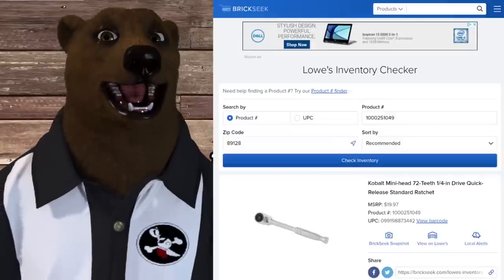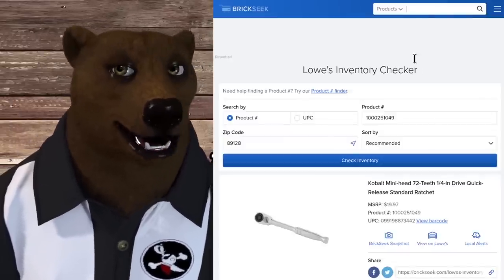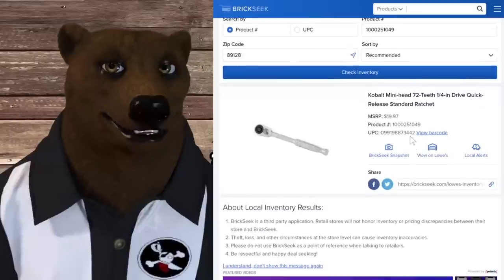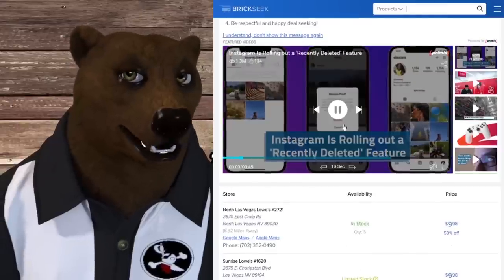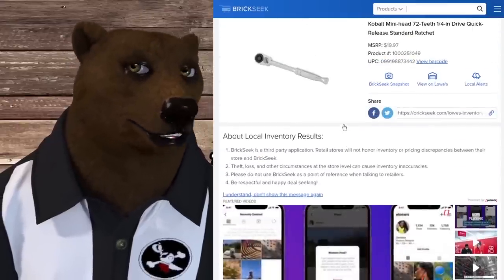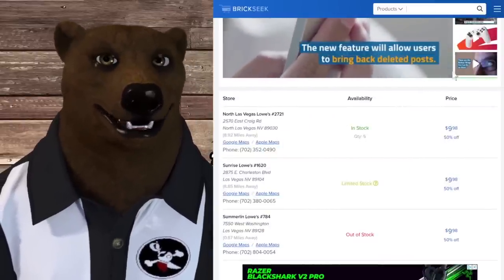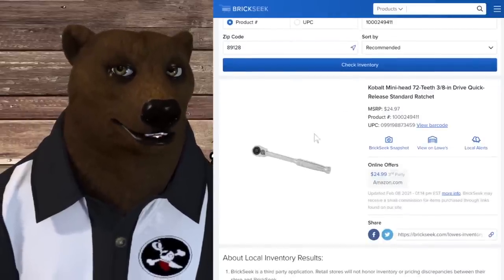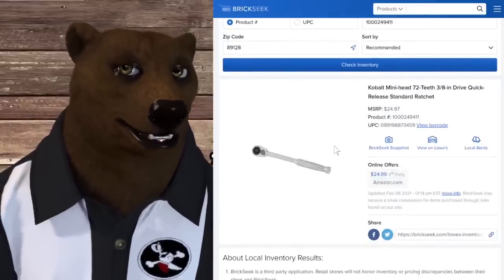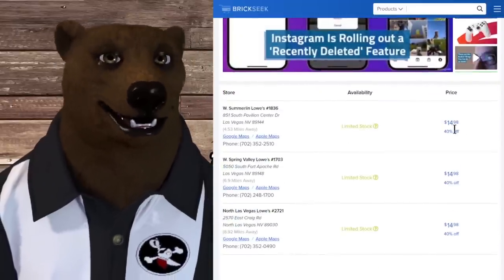All right. How about this? We got some Cobalt Mini Head 72-tooth. Quarter-inch drive, quick-release, standard ratchet here. Nice old ratchets. I had a couple of these. Was it normal price on that? It was, what, $20? And a sale price 50% off, down to $10. And then also we got the matching 72-tooth 3/8 drive with quick-release, normally $25. It's on sale for $14.98.